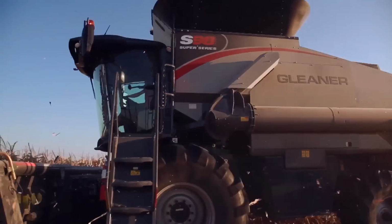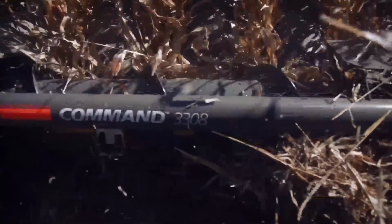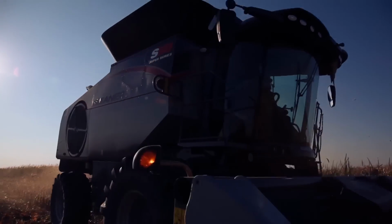Here we are with the 3300 series corn head. The corn head is available with 30-inch spacing in 8 and 12-row configurations. Just like the draper head, the corn head has a single-point multi-coupler hookup for the hydraulic and electrical connections. The auger is a 20-inch diameter with 30-inch pitch on the flighting to convey that material to the combine. The conveyor hood is standard equipment and helps control crop flow into the feeder house.